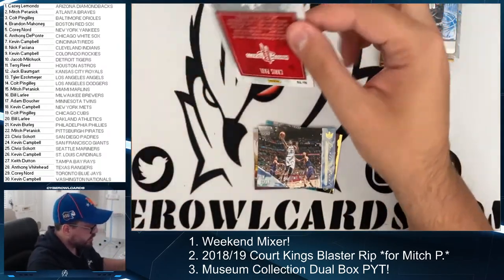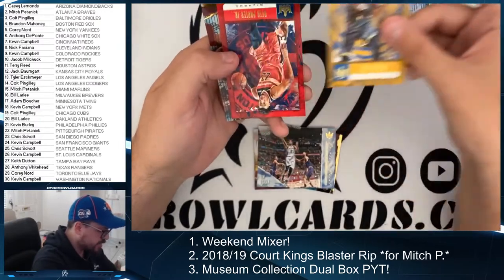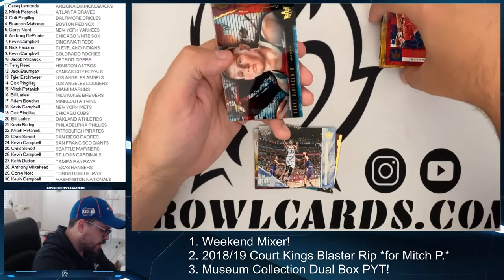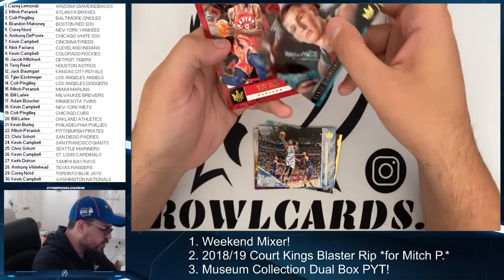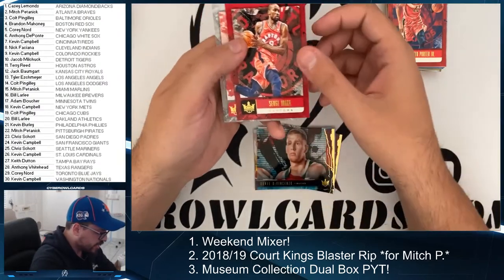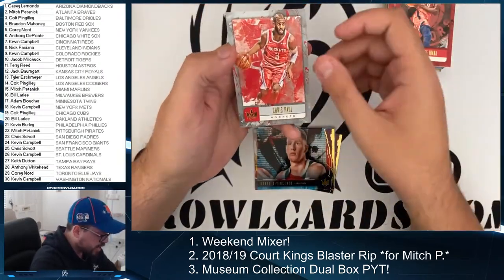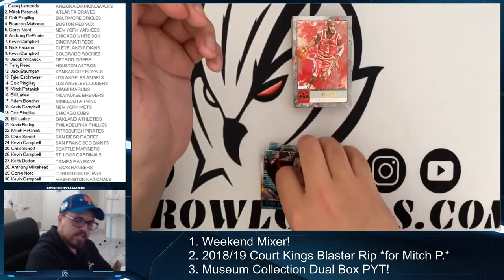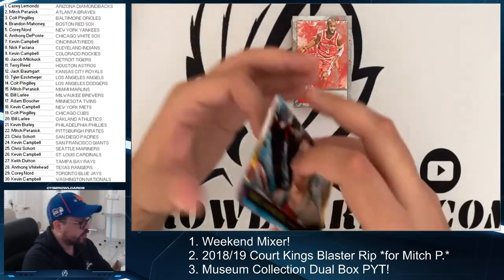And let's see what we've got here. It's going to be Kevin Durant, Otto Porter Jr. for the Wizards, and we've got a Dante DiVincenzo acetate rookie for the Bucks. Nice hit there for you. Serge Ibaka for the Raptors, and Chris Paul for the Rockets. So, pretty decent blaster. Not the best, but not the worst.